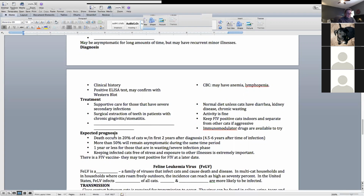Unfortunately, prognosis: 20% die within 2 years of diagnosis. So a lot of times these secondary infections just are too hard on the body, and that's what causes the death. And half of the cats remain asymptomatic during that period. So again, besides maybe getting little skin infections, little ear infections, a little vomiting, sometimes they're fairly asymptomatic for quite some time. It can be a year or less if they're battling more than one infection, or they have severe muscle wasting, the prognosis is worse and death can be seen closer to a year. So if they have advanced disease or other organ involvement, multiple infections at the same time, that's a worse prognosis.